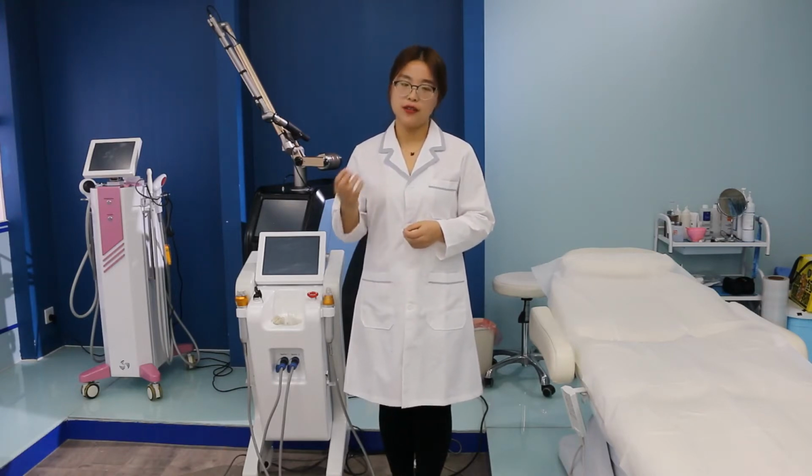The needle depth is adjustable from 0.3 millimeter to 3 millimeter. So it is customized and also more intelligent. If products and solutions are introduced into the dermal layer, the results are more efficient and effective.